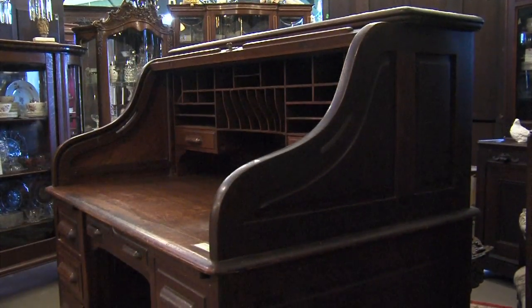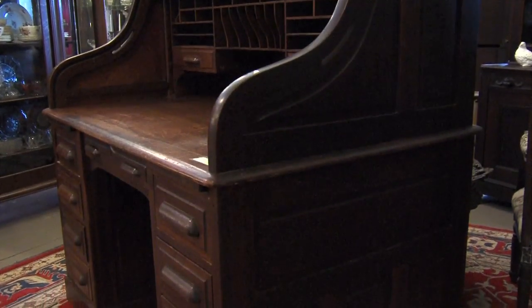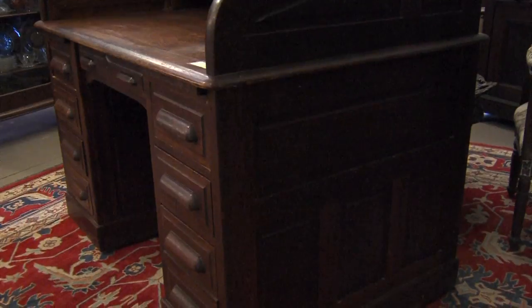But I guess today we want to talk about these items. Okay, so we're looking at this roll-top desk over here, and as I said earlier, it was something in the $2,500 range probably about 20 years ago. But because of the change in fashion, the younger people are more minimalist, and they're looking to go with more of the mid-century modern and the industrial look, simpler lines, that kind of thing.